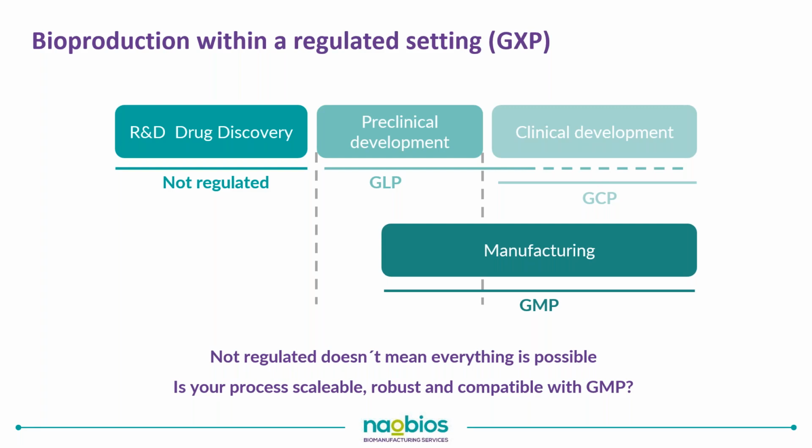You have the preclinical development, which is governed by good laboratory practices, and the clinical development, where you need to comply with good clinical practices. Your CDMO will be doing the manufacturing for all these phases, where they need to comply with good manufacturing practices. But be aware that not regulated does not mean that everything is possible. So if you're at R&D level, you still need to look at your process and ask if your process is scalable, if it's robust and compatible with GMP.